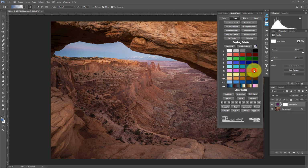So here, if I hit magenta 5, this is set to 15%. But you see we have our percentages down here. So this is 20%, 30%, 40%. This is getting darker and darker as the night progresses, or more and more rich as the sunset progresses. So I'm going to go with about 20% here.